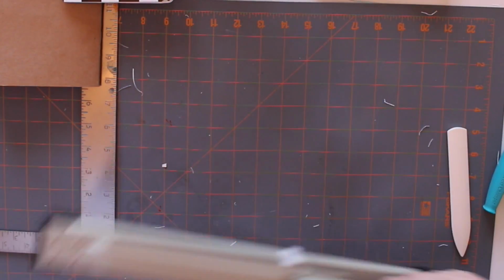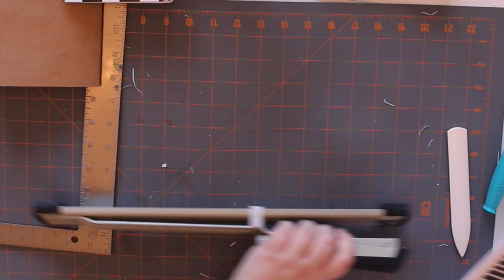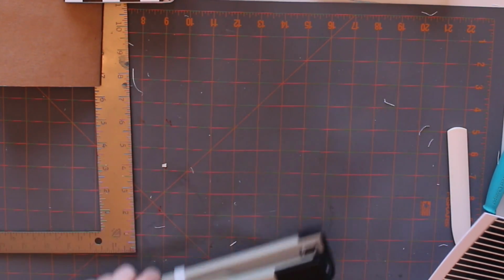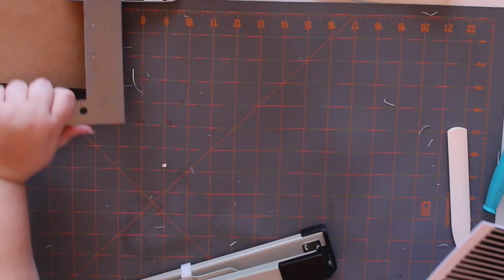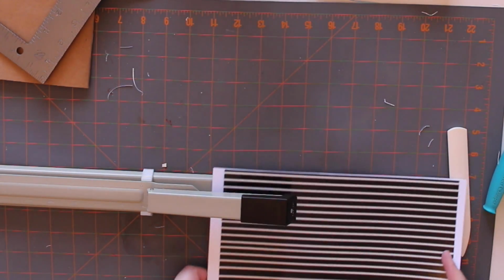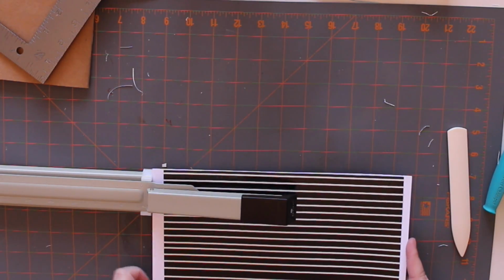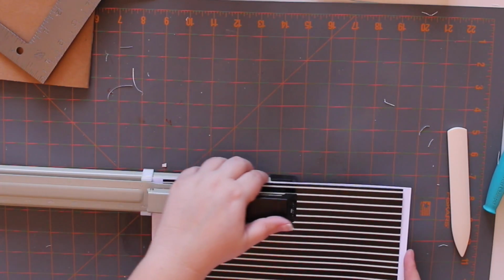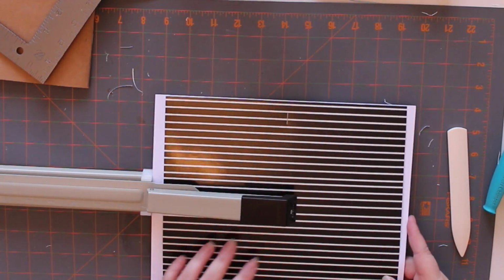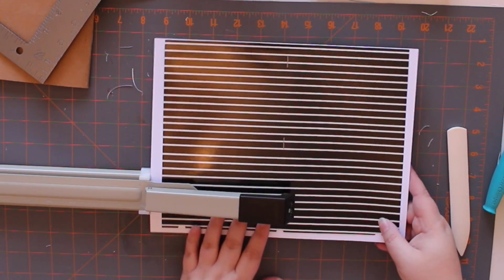With your long arm stapler, I have mine set to where the middle is on the paper. You'll see this little white piece here. This moves back and forth and allows me to remember where I need to staple. I put in 3 staples in mine. You don't have to do 3. I just like the security of it.